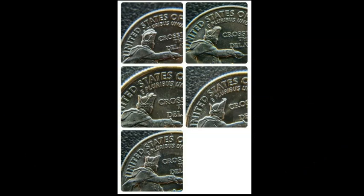Now here's the other really cool listing, 2021 Washington Crossing the Delaware die chips. This is a set of 5, what is called a progression set. So it starts off with the smaller chips, and then they get progressively bigger as you go, and then you have a fully formed Crown Hamburger die chip. Okay, that's the big mama right there.